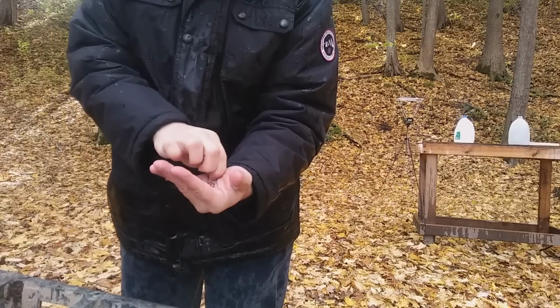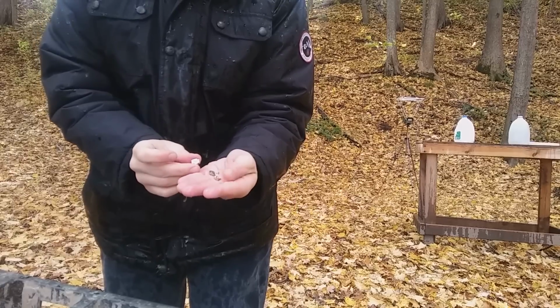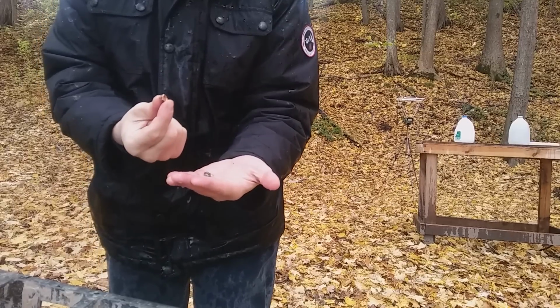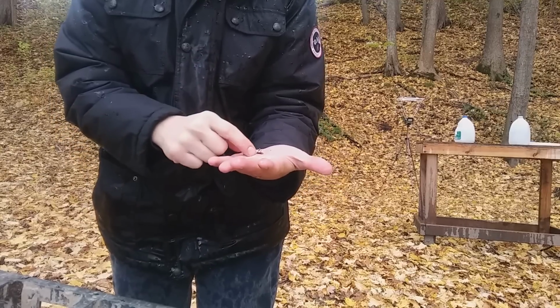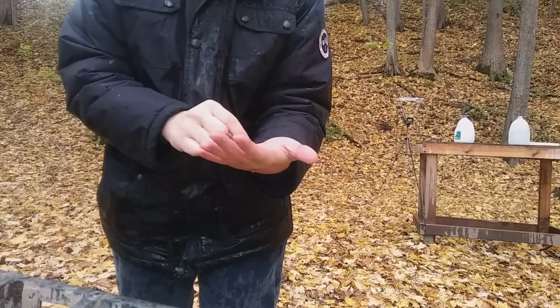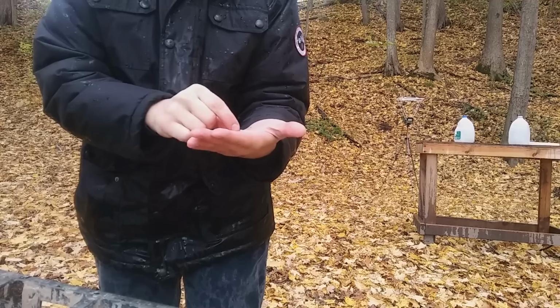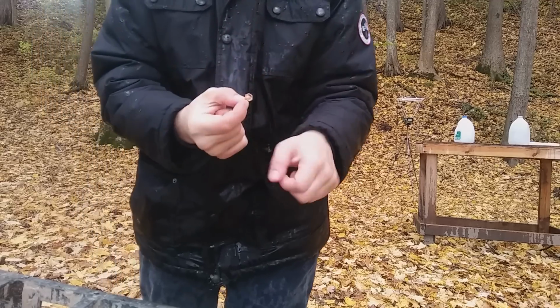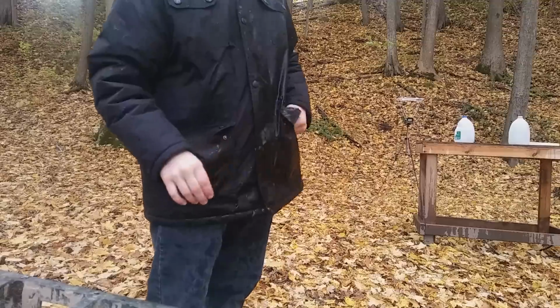The 9mm, you know, it's bigger, but this jacket is just mangled, and this is just intact. So, personally, I would rather not be shot with either, but this 357 Magnum, the amount of damage is not going to be good. So let's see how that 38 Special Plus P compares.